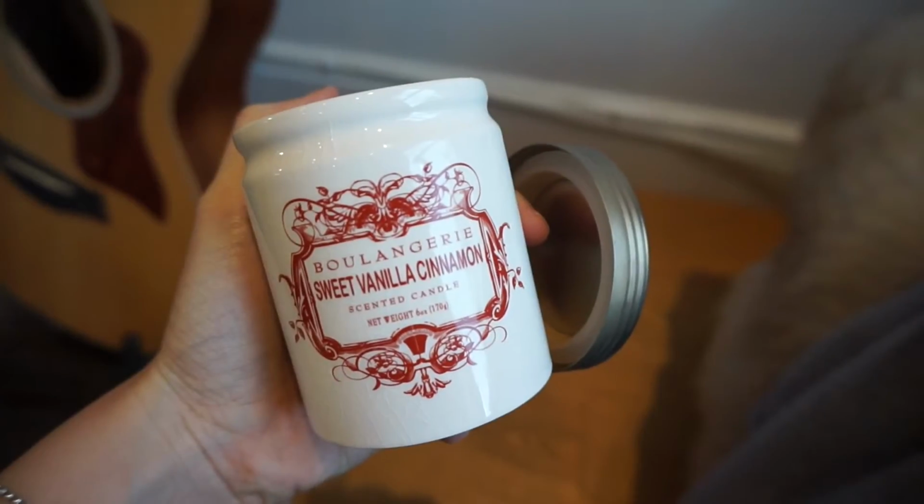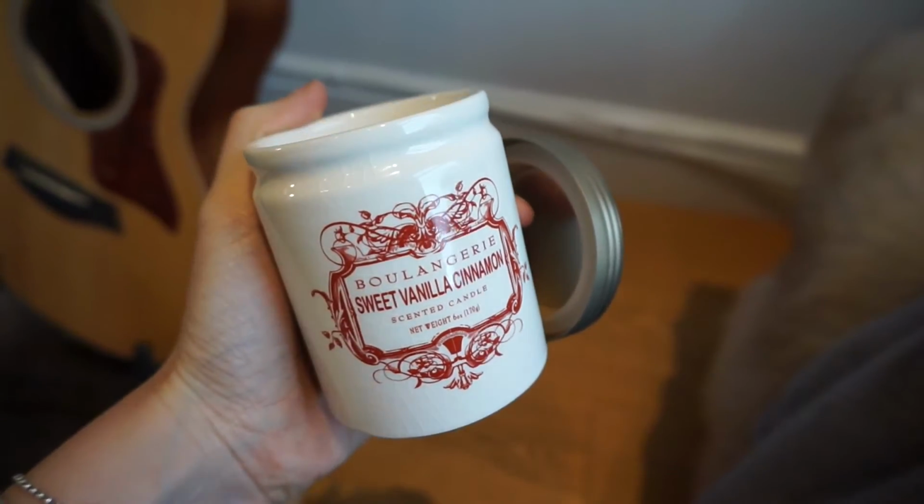Sticking with the candle theme, I have been so excited to film this video so that I could light this candle. Oh my God. Tanya Burr actually recommended it in one of her videos and I just trust her judgment, so I bought it straight away. And I swear to God, it's making all of my Christmassy dreams come true. It is from Anthropologie and it is a sweet vanilla and cinnamon scented candle.